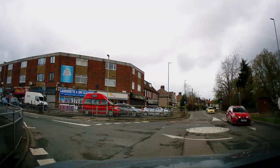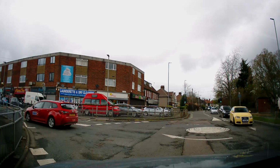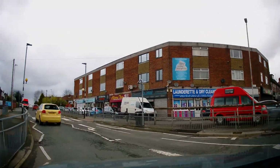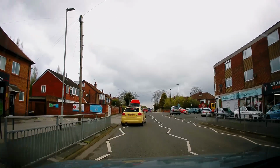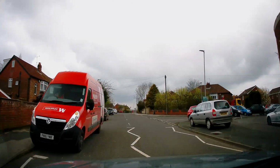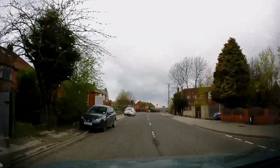And I'm watching the yellow car. I'm going to wait for the yellow car. I'm looking at the black car and it looks like he's going ahead. I don't know where the silver car's going. I'm assuming, yep, he's going to go ahead. Now the crossing is clear and this person's off for some food. That's fine. And the reason why they took a wide turn is they tried travelling along a very narrow path and they couldn't.